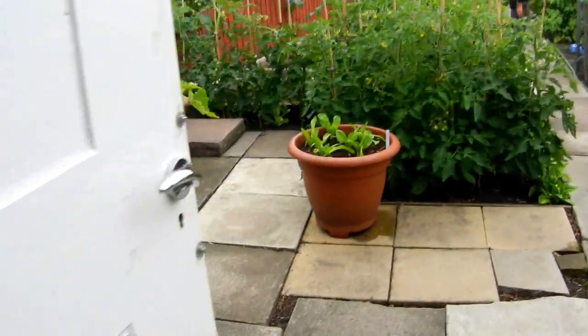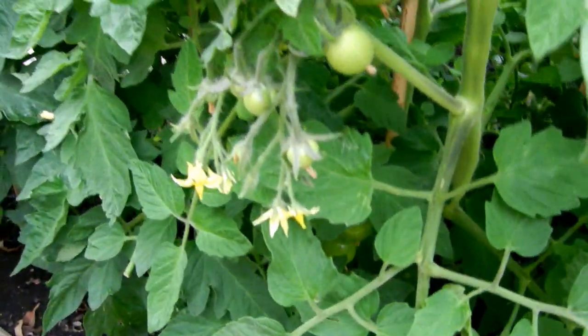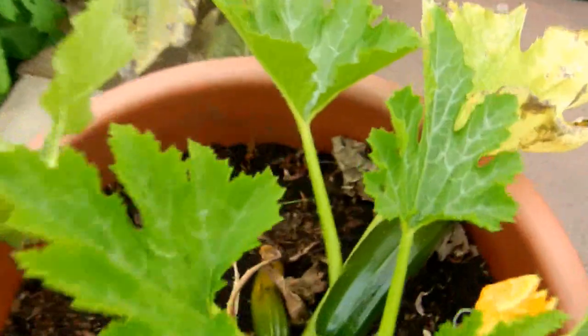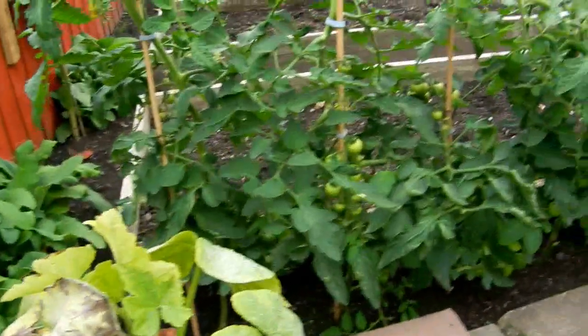Out here, we'll go down the left and come back up the right. We've got some outdoor tomatoes. Plenty of tomatoes on them. All looking good, and it's trying to rain, so I'll be as quick as possible. Some lettuce going into the pots where all the stuff's coming out. We've got a nice courgette on there, and a nice little butternut squash there. More tomatoes.